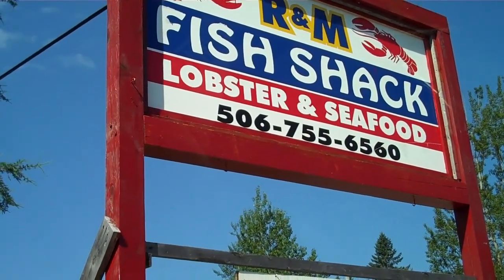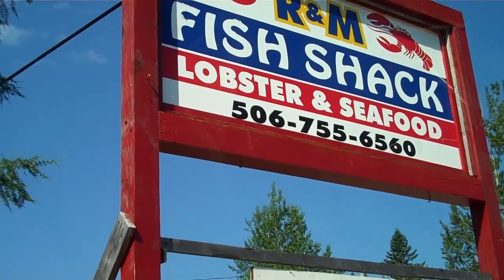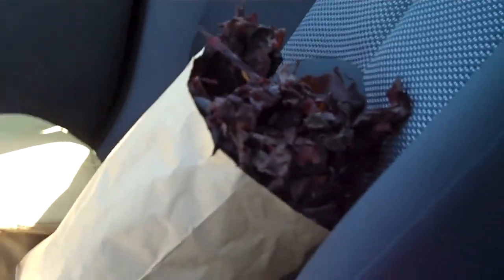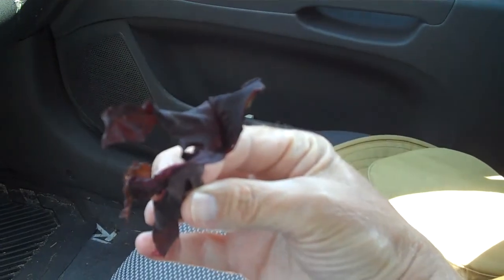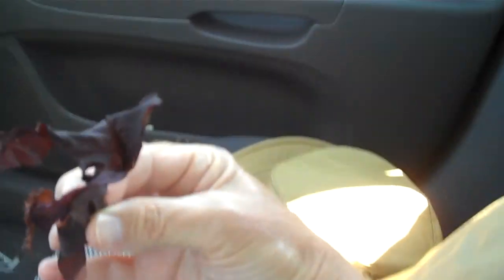And my first stop has to be at the fish shack for a bag of fresh dulse. I don't know if you can see that, if that's in focus or not, but for those of you who don't know what dulse is, it's seaweed, a dried seaweed. I absolutely love the stuff. It's addicting.